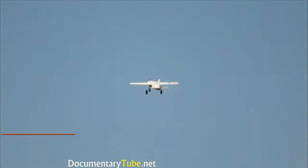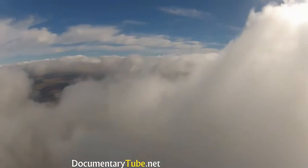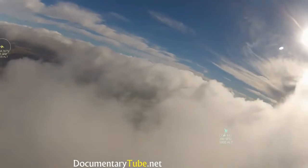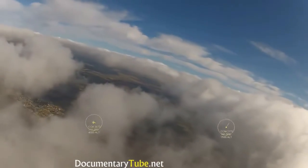The sense and avoid challenge is focused mainly on the see and avoid problems UAVs have, because there is no pilot in the cockpit. Technology will need to be developed that will, in essence, replace the pilot's eyes with incredibly accurate radar, helping UAV pilots on the ground avoid any nearby aircraft.